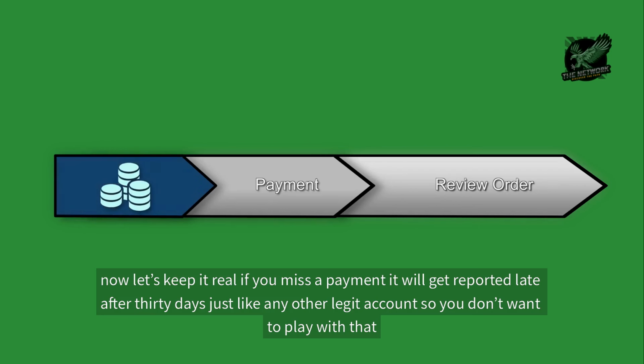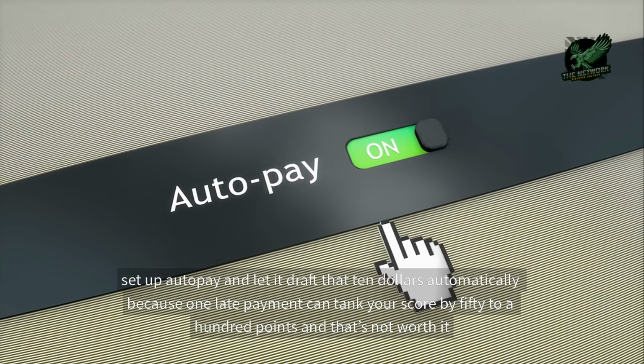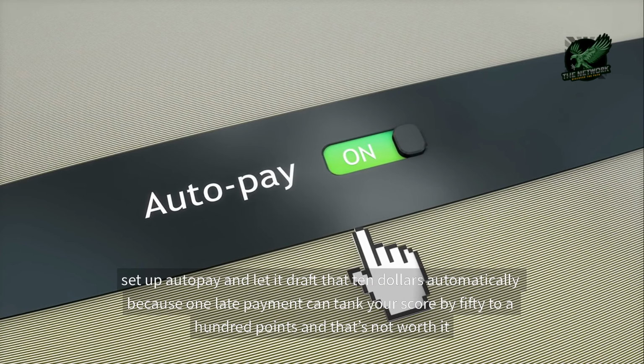Now let's keep it real. If you miss a payment, it will get reported late after 30 days, just like any other legit account, so you don't want to play with that. Set up auto pay and let it draft that $10 automatically, because one late payment can tank your score by 50 to 100 points, and that's not worth it.